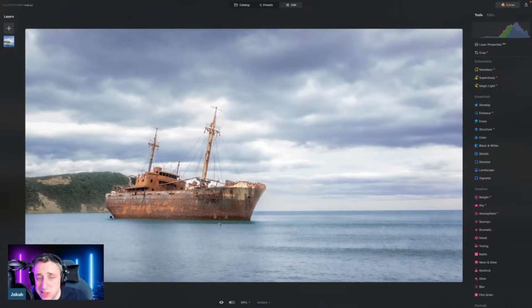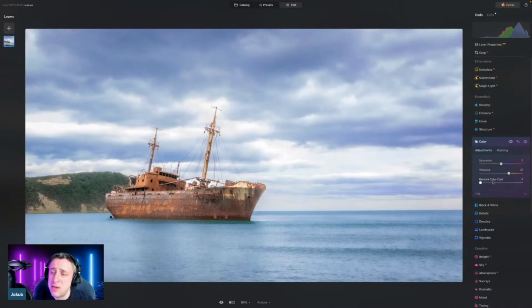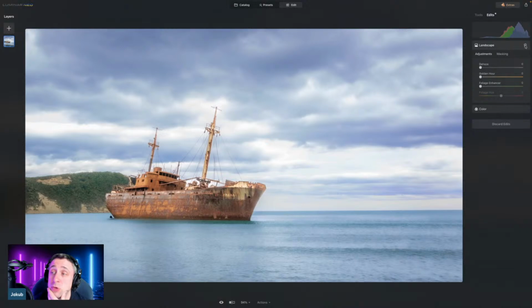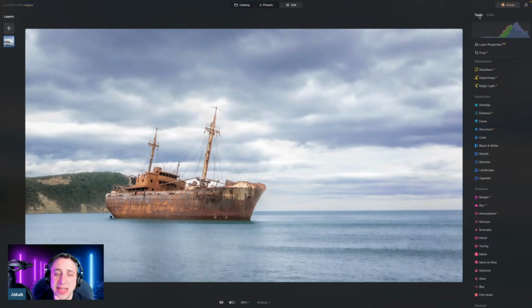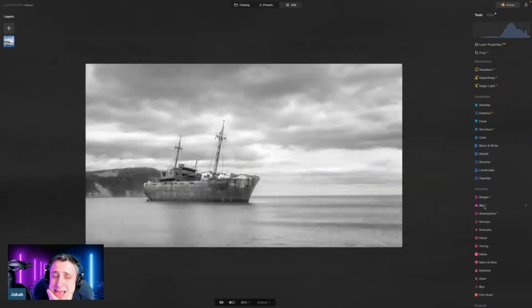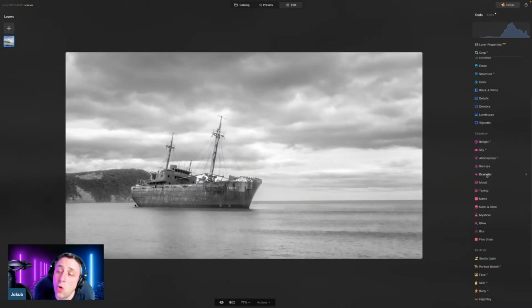Now, what can we do with the colors? We can try to push them. We can try to obviously increase things like vibrance, maybe remove a little bit of the color cast. We can apply a little bit of dehaze to bring them back if we would want to. Or we could also get more creative. And for example, we could make it black and white to make it really kind of haunted-like. So what we can do here, we can go into black and white, turn it into black and white there. We can add a little bit more attention to the boat by bringing down the contrast and saturation for that color. And then here in Luminar Neo, there is a great tool called Dramatic.